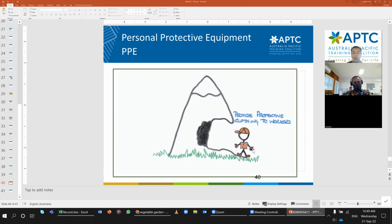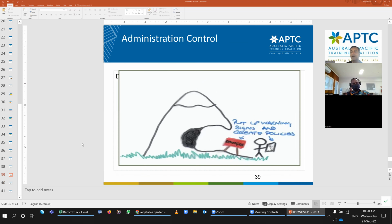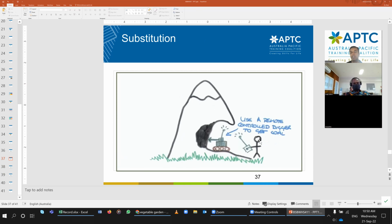So we know here which one is more effective to the least effective one. Yeah, obviously PPE and everything is least effective because risk is still there. You're just putting a helmet. Doesn't mean, you might save your head, but what about you? You're still in danger, right? So these are the 5 steps. We know which one works better with a very nice picture that's been explained.